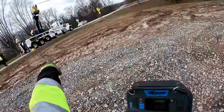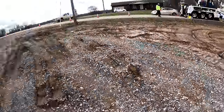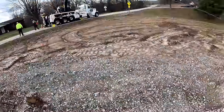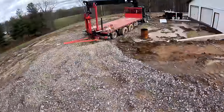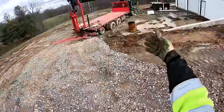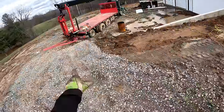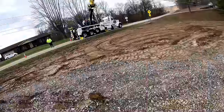Look at my outrigger on the other side. It's off the ground. That's because I don't have my outriggers spread all the way out. If I was able to spread them out, which I may have to, I'd just crib under them. We'll see. But it's slowly moving back. That's part of the reason I put the strap in there.